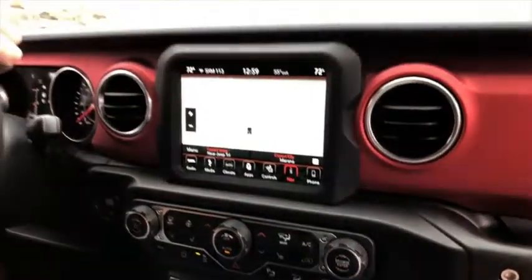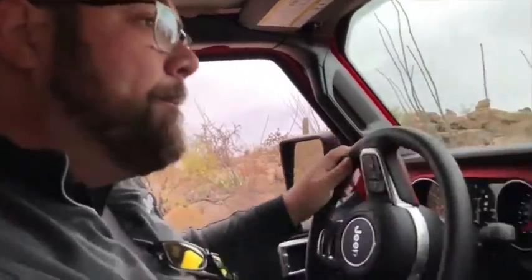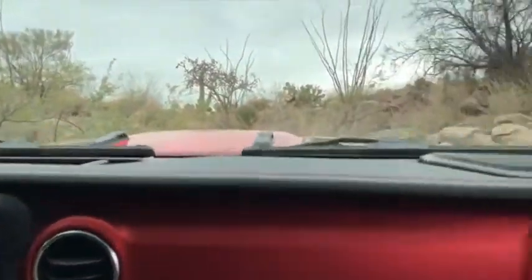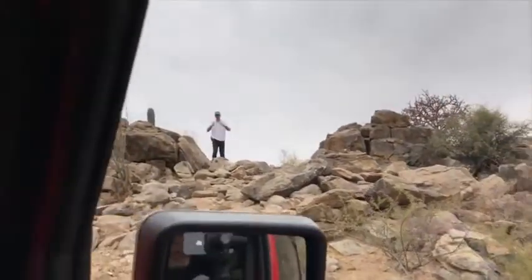And why are you leaving the sway bar disconnected? So the sway bar enables better articulation for the wheel. Instead of rocking you back and forth, it improves articulation and gets you to places that a lot of other cars just can't do. Great. So let's go. And that's where we're going, at the top of that hill. We have a spotter up there.